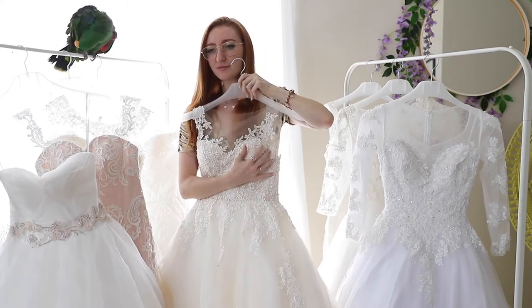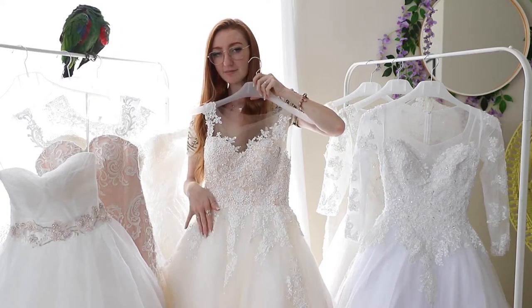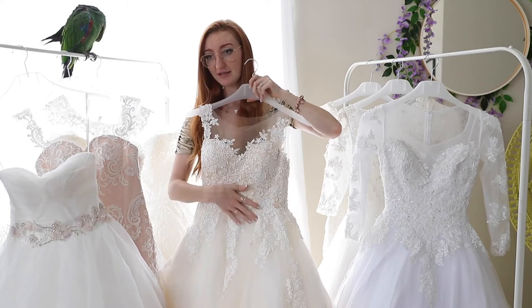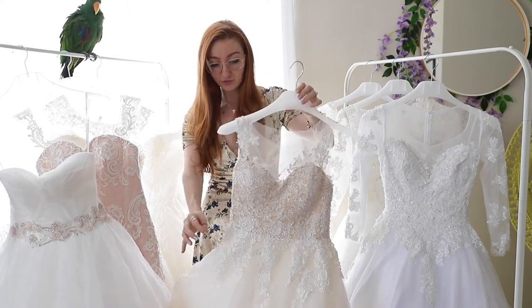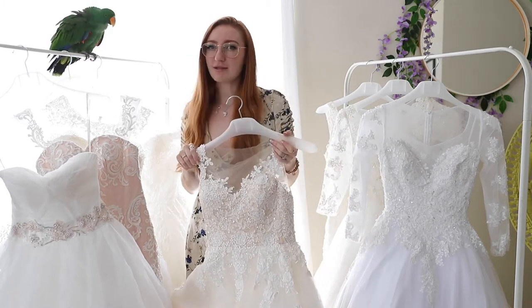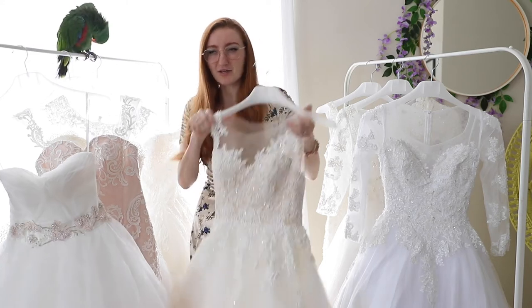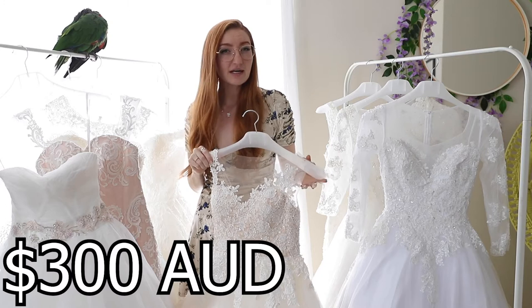Well, it's got built-in cups, which look nice. I think that this lace detail coming down here is really pretty too. Kind of reminds me of my own wedding dress in that regard. I just can't get over how poorly it's finished. I'm seeing loose threads absolutely everywhere. So this one, I would say it's only worth like $200, but because it's so much bigger, I feel like they probably charge like $300 for this one?